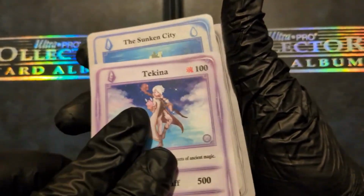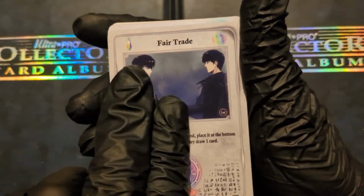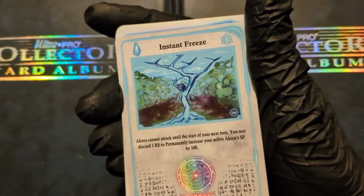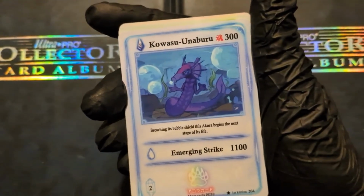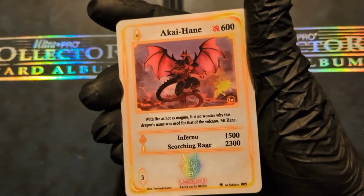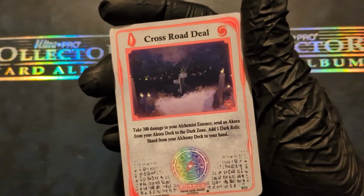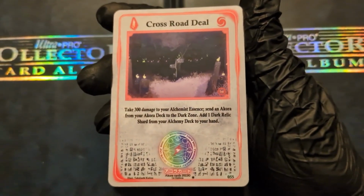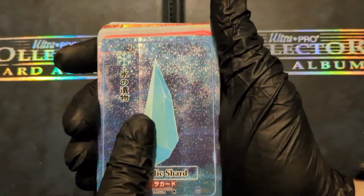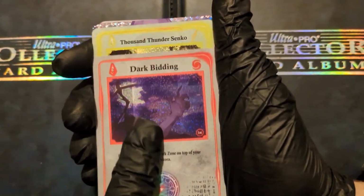Yoki. Kina, nice. Oh, 2 cards at once there. Well, I never, quite like Mokuhiko. That's a powerful looking beast. There we go. That's our box. So, into the holos now. If I skip through to that, you can see a dark bidding.